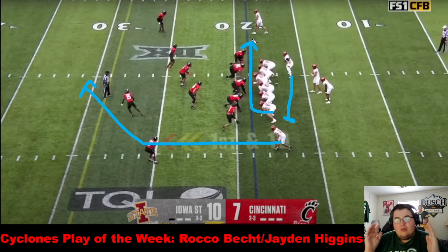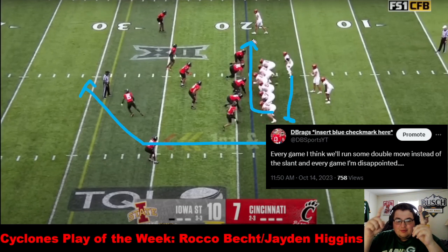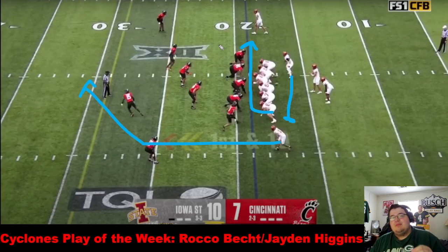And then what I've been begging Iowa State to do, they finally did it. I'll throw the tweet up somewhere. It should be above me here. I've been begging for a double move by somebody, anybody from this offense. With the amount of times that we run these RPO slants, with the amount of times that we run these play action slant routes, eventually there's going to be a double move, and it's going to be your man at the top of the screen here, Jayden Higgins.